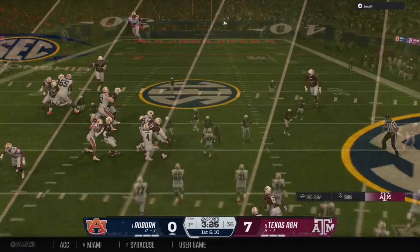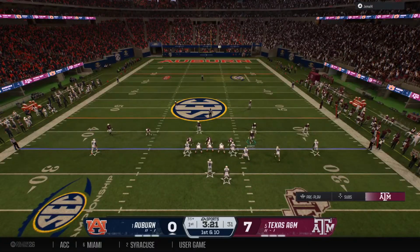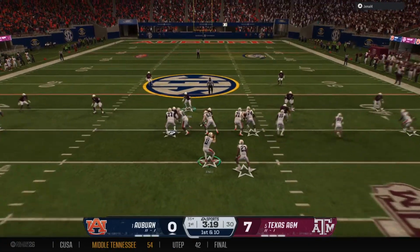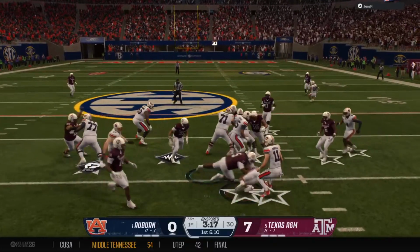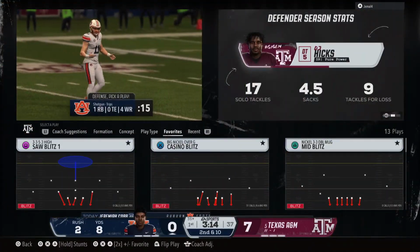Well, that is a first down and a definitive way of getting a good push up front. And this back, I tell you, every single year on the Plains, Auburn always has a great back, and this guy is no different. Nothing doing in that play.